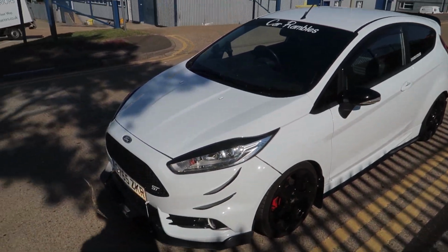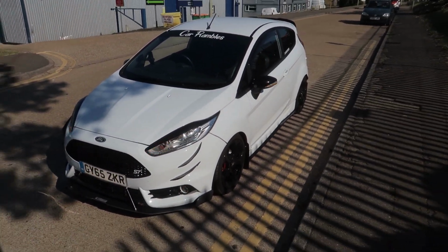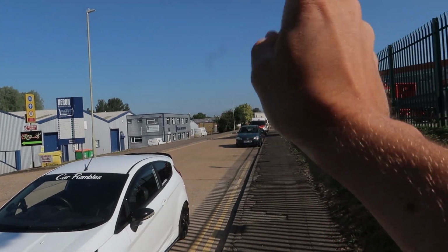So if you guys are interested in Fast Road Conversions, once again, they're in Ashford. They're down this road, all the way down there.